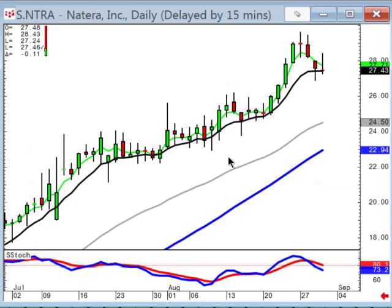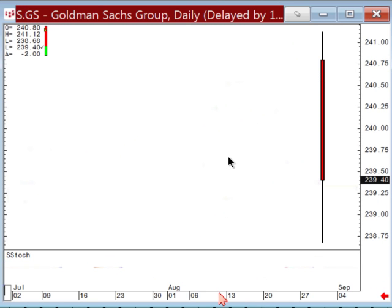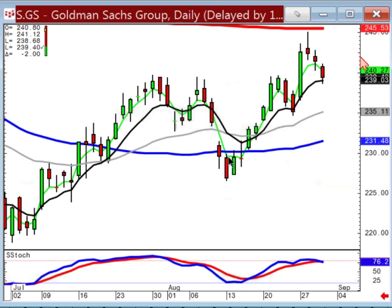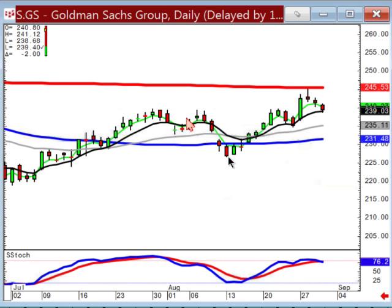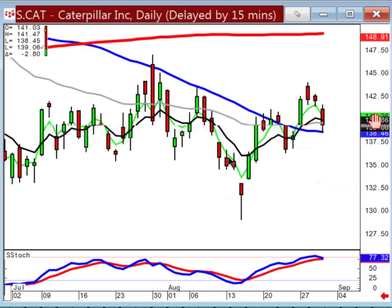Goldman. Well, we're starting to get soggy here. Goldman is not anything that I'd be real long. Probably wouldn't be long or short this one. That's just not a good chart. Notice when it did hit the 200, it's failed. That one's not a good trading one. I'd be someplace else. And Caterpillar, another one that's not a good trading chart. That's just absolutely sideways.